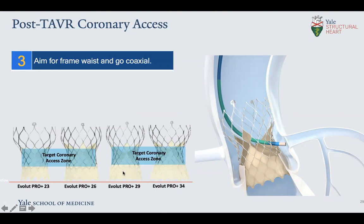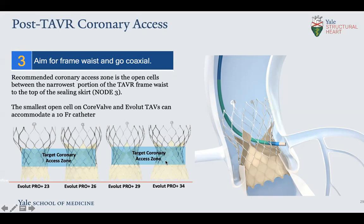Down here, there's an outer wrap on it, and so you're not going to be able to get through the stent frame down in this area. This is where you have open cells to get through the frame of your Evolut valve. Again, it's recommended the coronary access zone is the open cells between the narrowest portion of the TAVR frame. The smallest cell can actually fit a 10 French catheter, so you shouldn't have problems getting your catheters through there.